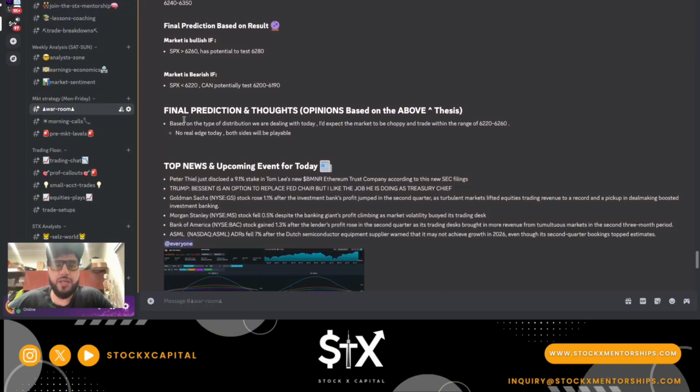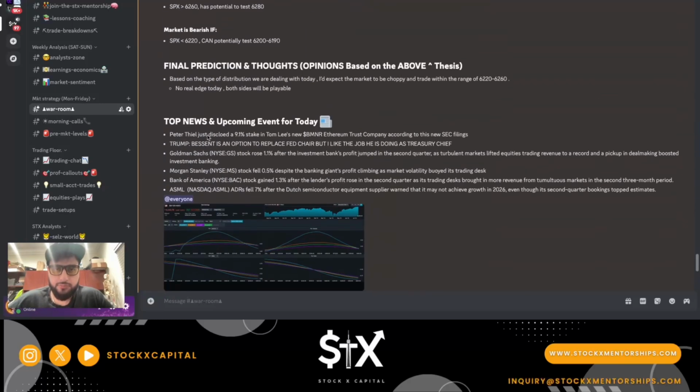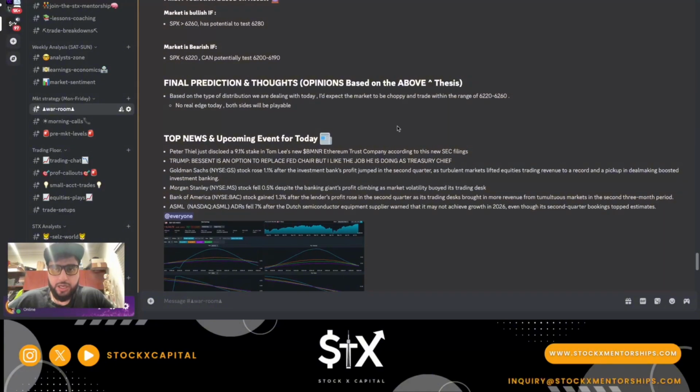In our prediction, I mentioned that based on the type of distribution we were dealing with, I expect a lot of choppiness, which was very correct. The market was insanely chopped today, and I said no real edge to any side. Both sides would be playable. I also gave a trading range of 6220 to 6260.